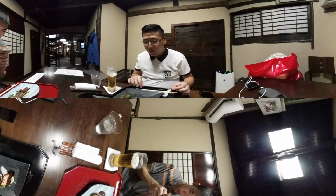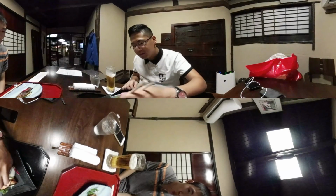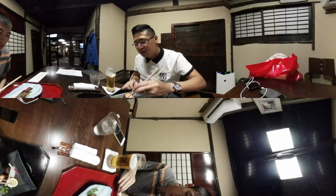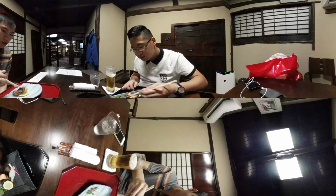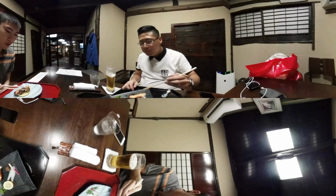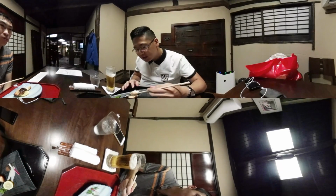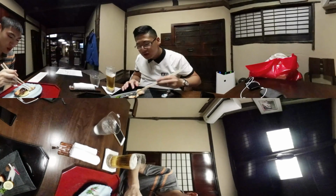This is the fourth course. We have a pan-fried Japanese bluefish. But let's go in for the star of the show, this fish right here. It's amazing. Just gonna make sure I get an ample amount of lemon on there. It's really nice. The fish is still nice and tender. I just tried to pick it up and it broke off. Cooked to perfection.